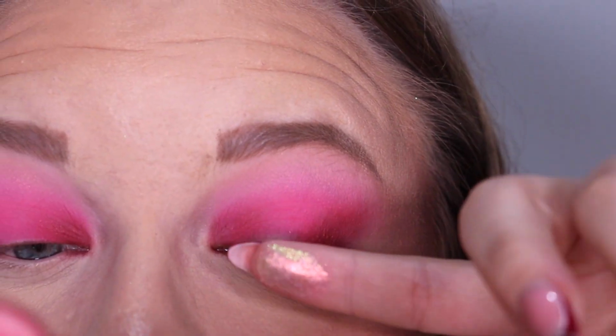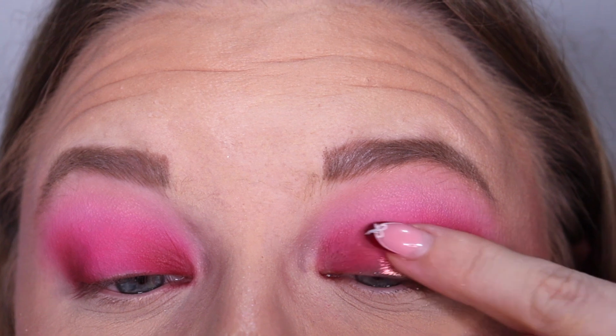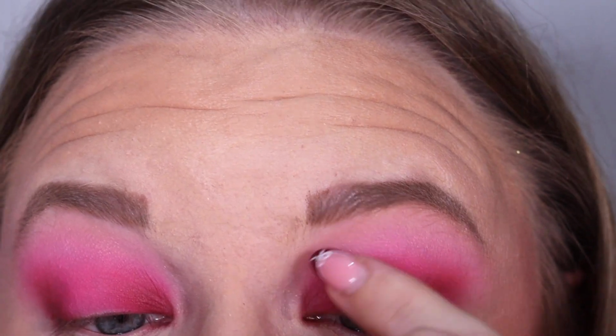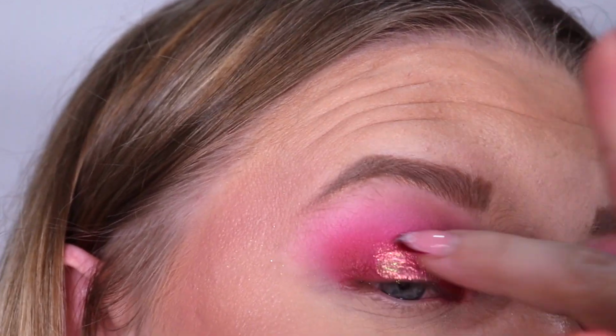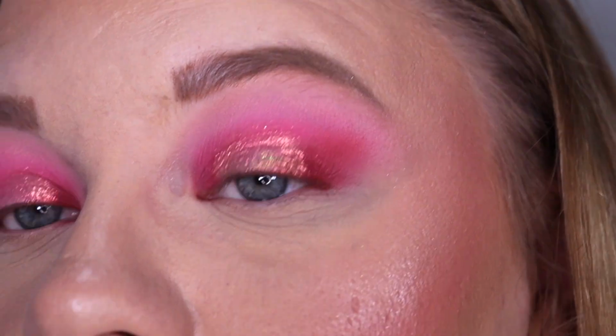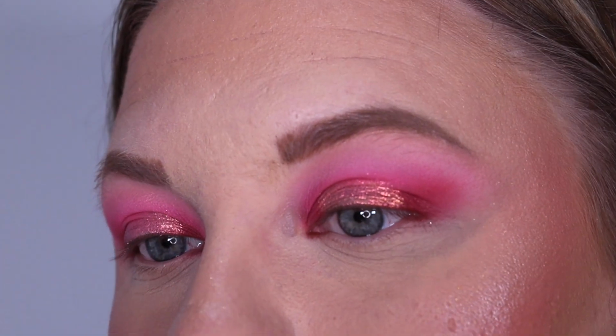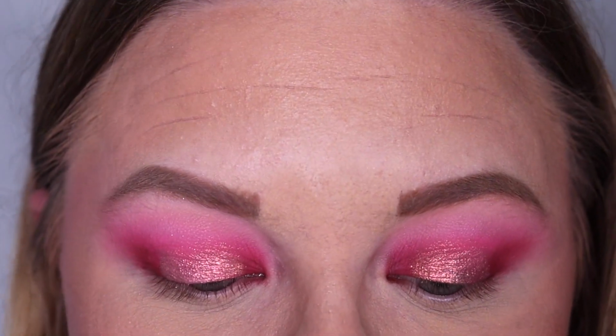How am I going to pick which one? I feel like I have to go for that iridescent shade because that is absolutely stunning. Actually, I can't get over this. So this is called Celebration Heart, and I'm going to pop this in the middle. It always feels a little bit wet to touch on the finger, but then it applies absolutely beautifully. The only thing with this palette is that I wish there was a bit of a darker pink shimmer, just so it could go with the deeper pink mattes in the palette. Do you know what I mean? Other than that though, I'm obsessed with the shimmers.